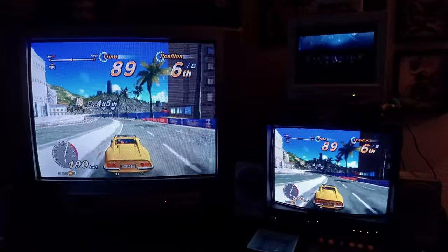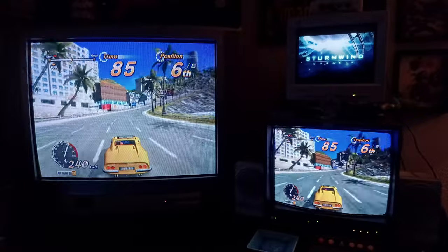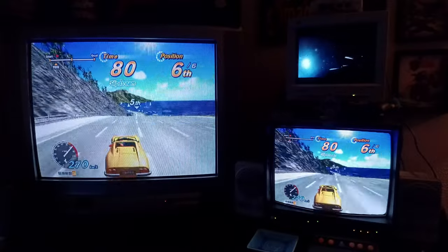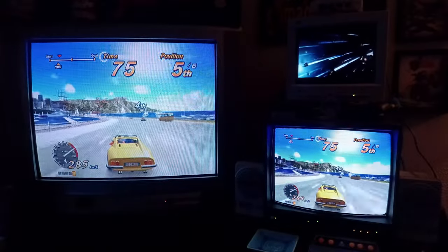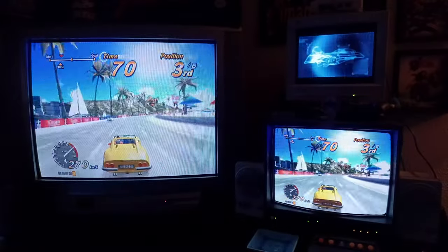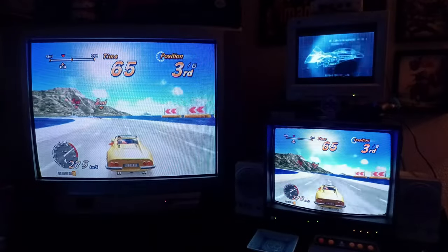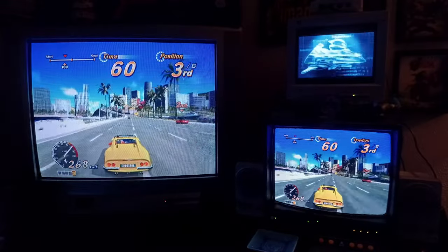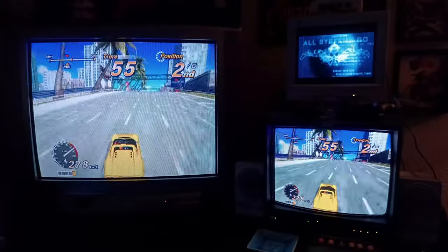And I did play the Dreamcast on here with S-Video, because that was the best quality you can get from Dreamcast over analog, 480i with S-Video, and it looks really good. But nothing really beats having this huge 36-inch beast to sit back 10 feet away with a wireless controller and have it turned up really loud and be able to enjoy the game. Just beautiful.